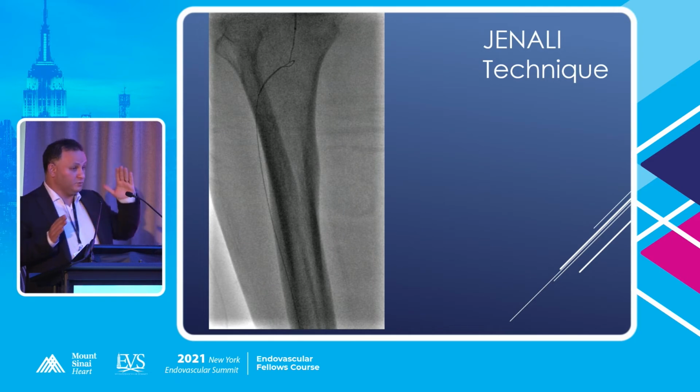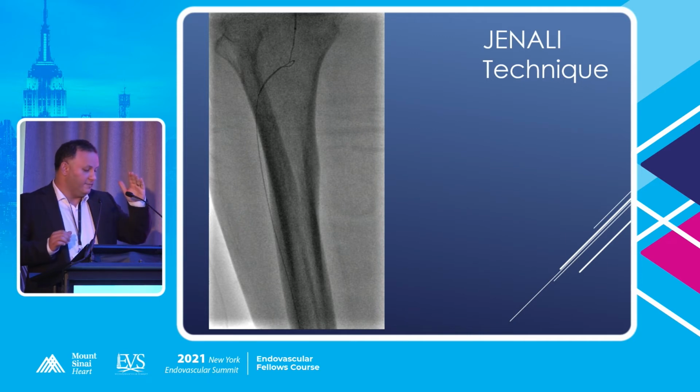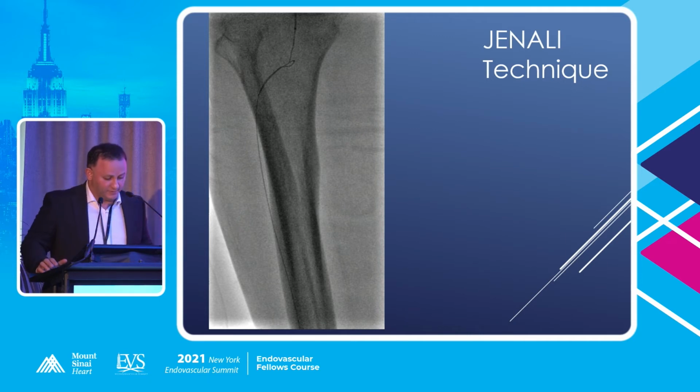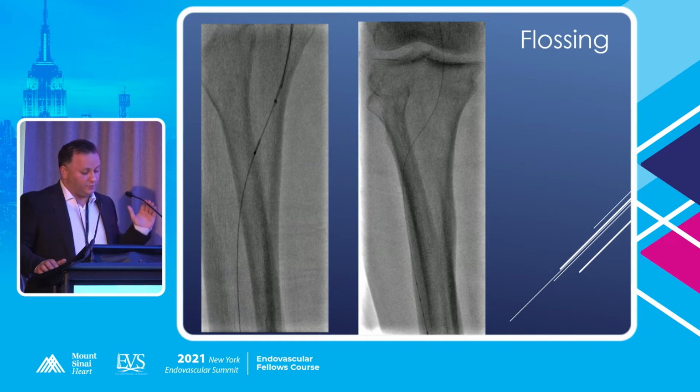When you're trying to go around the loop, sometimes the wire, especially if you're using a pretty stiff wire, might just go through. So using the JENALI technique helps you stay within the vessel and will give you enough support to puncture that distal cap or whatever cap you're dealing with. So after we got it, we were able to go in.